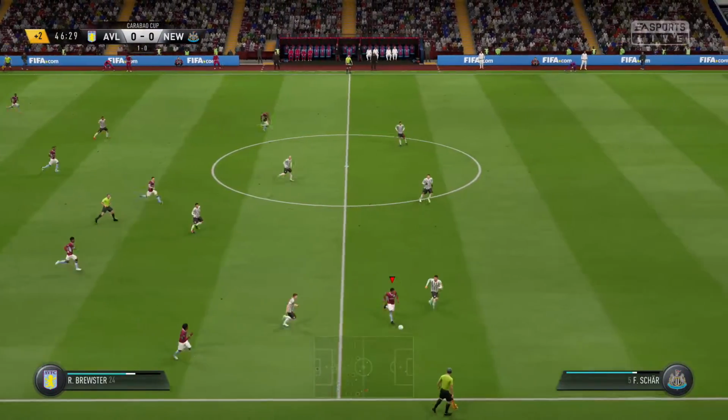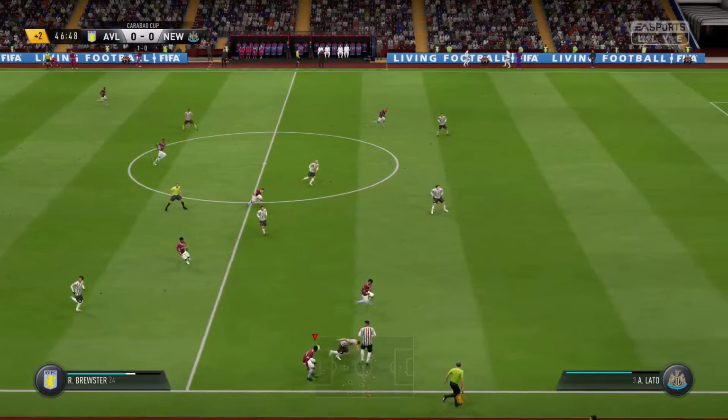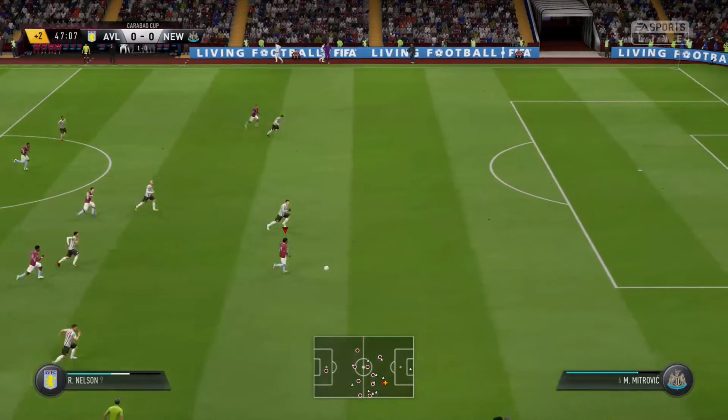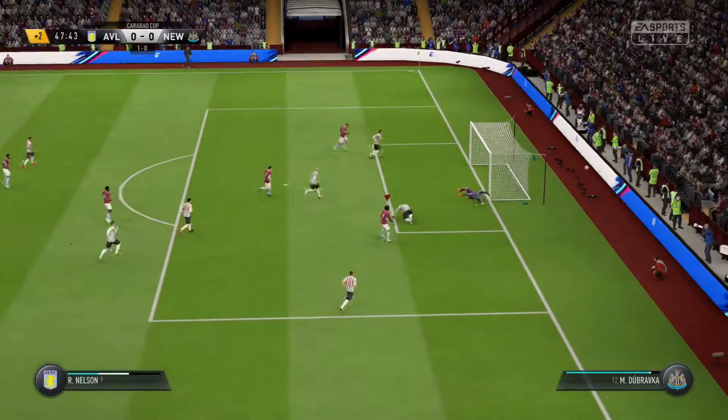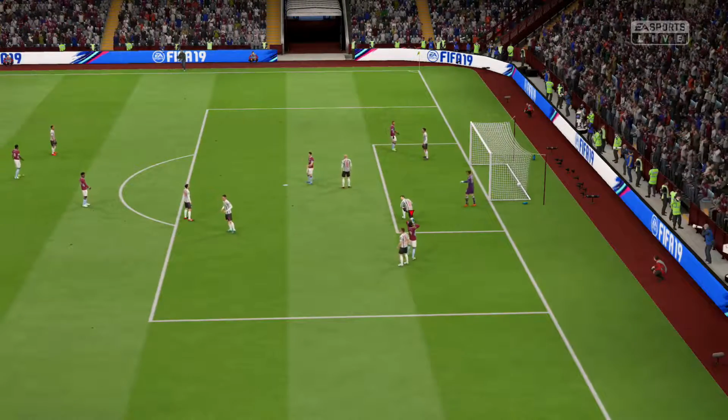Nelson off down the wing into Brewster. Brewster with the through ball for Nelson. Can he get through and onto the end of it? And he hits it, but he's dragged the shot wide.